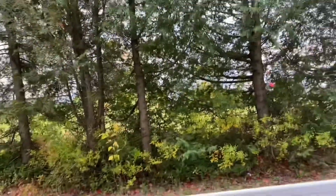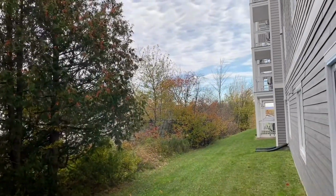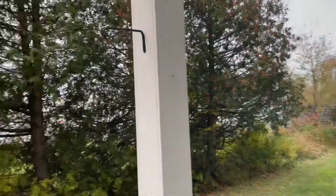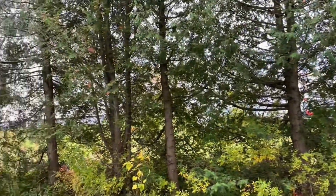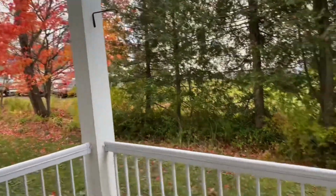So, Canada seems to have so many insects. I have not been able to enjoy this balcony as yet. Maybe next summer. Look at that view. Lovely, right?